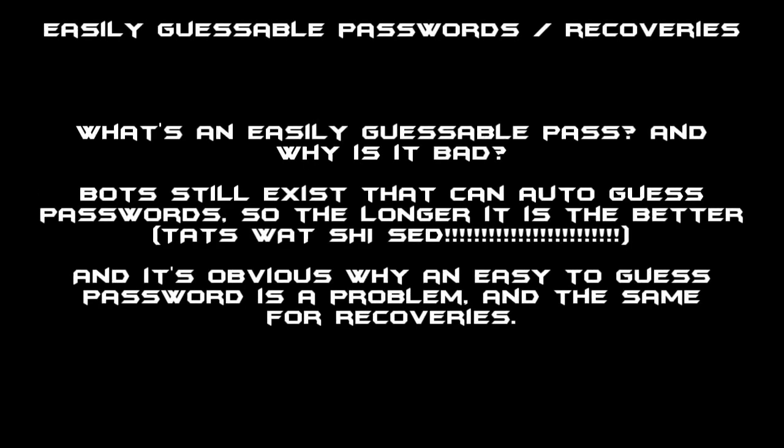Okay, and up next we have easily guessable passwords and recoveries. So what's an easily guessable pass and why is it bad? Well, just to say, bots still exist that can auto-guess passwords, so the longer it is, the better. And it's obvious why an easy-to-guess password is a problem, and the same for recoveries.